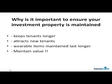Why is it important to ensure your investment property is maintained? Ryan, I think you're probably the most qualified one to really kind of go through this and really talk about, you know, what is the benefit to ensuring your property is maintained? We all know that it's good to maintain your properties, but there's really some big things here, and maybe you could just kind of walk through these items.